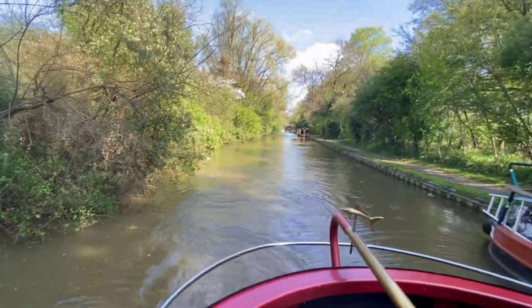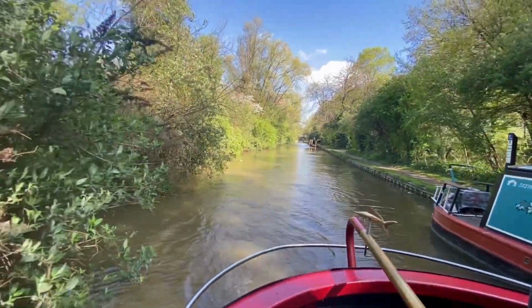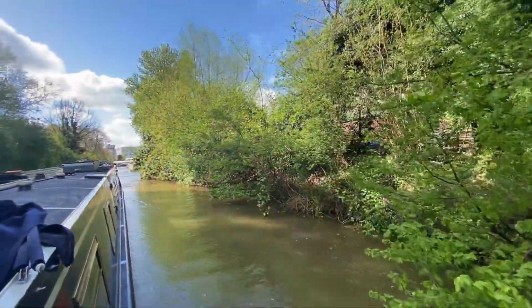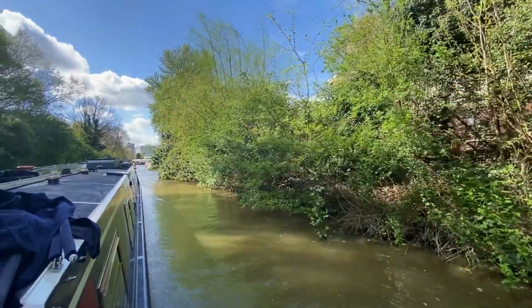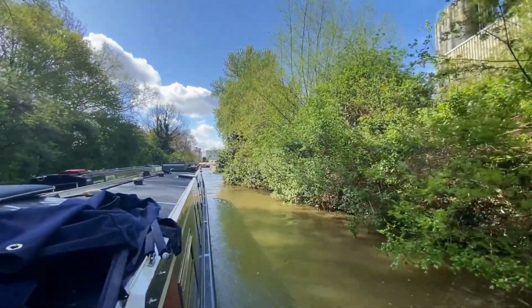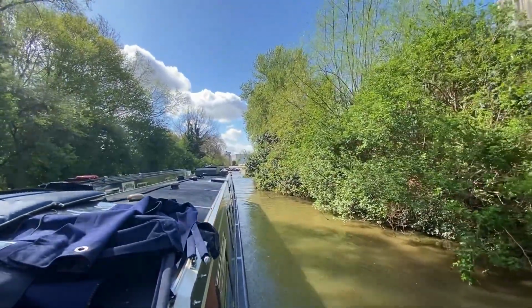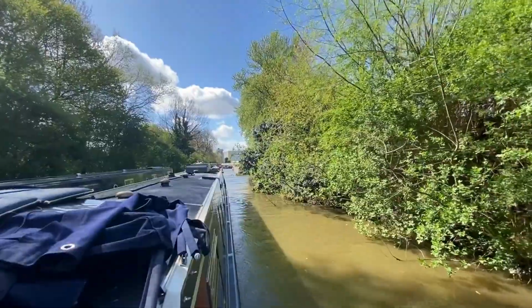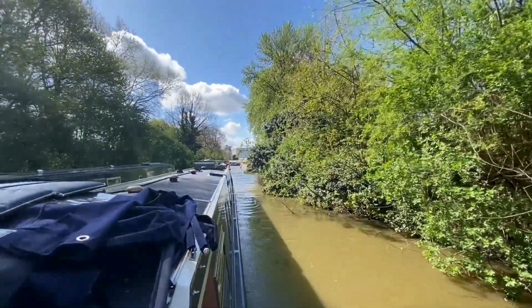We are leaving our lovely little mooring at Banbury. A little bit windy today, between 20 and 40 mile an hour winds. So very windy actually, not a little bit windy. We're just going to go down here and then we'll have a little swing bridge to do and then a lock and then possibly the facilities and then another lock. See how far we get.